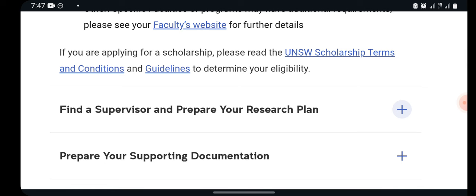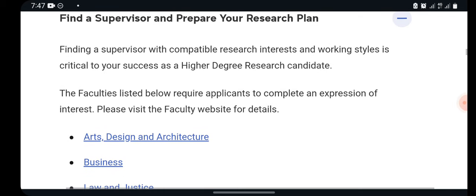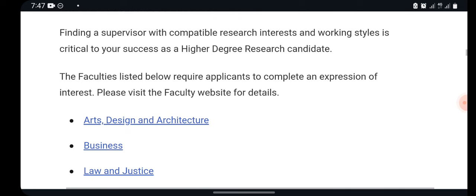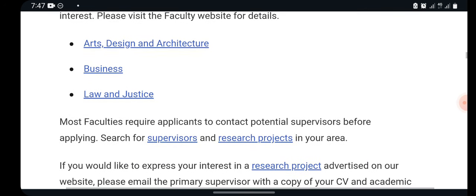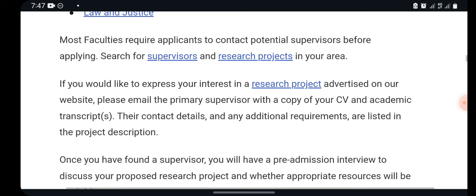So first is to find the supervisor. Once you find the supervisor, based on the program, either programs like art, design and architecture, business, law and justice, most faculties require applicants to contact a potential supervisor before applying, which is also the best one.